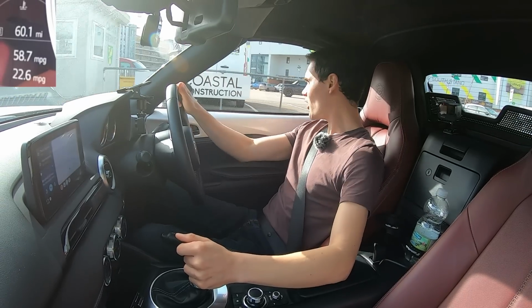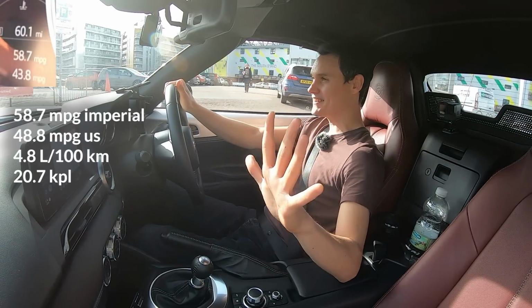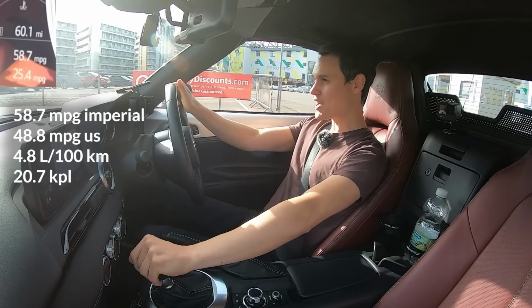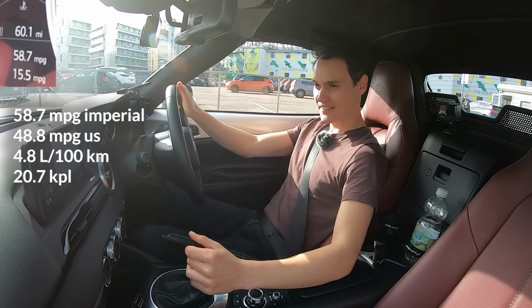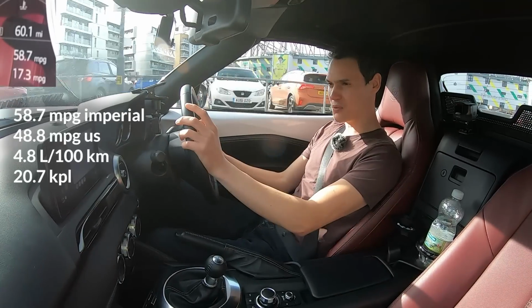Don't know if there's ANPR cameras. I best not. What have I got? 58.7. I'm calling that the end. 58.7 miles per gallon. I'm going to go find somewhere to use the loo and then I will sum up this video.